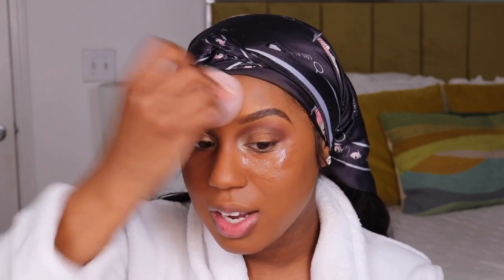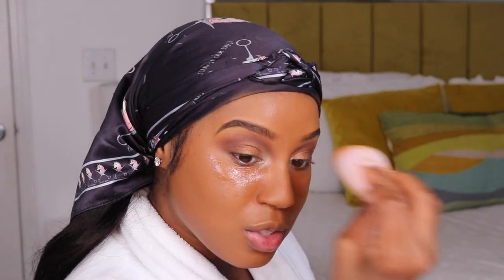It does have this strong, makeup-y scent. I don't really like that. I don't like when my makeup smells like makeup, because I feel like, and correct me if I'm wrong, when it smells too makeup-y, the products are cheap. That's just the vibe that I get when I smell certain products. So yeah, I'm blending this out. It's not too bad so far.